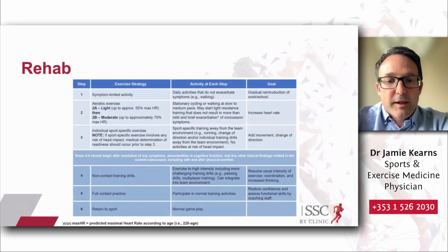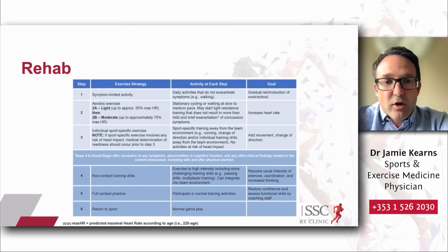So within that return and rehabilitation, this is a simple guide that would guide the staged and graduated progressions. Within it, you can see that the first few days of step 1 is symptom-limited activity that doesn't exacerbate symptoms, and then generally progressing on to light exercise of up to 50% of max heart rate. That can be simply calculated by the formula 220 minus age. That might be a stationary bike, which is usually quite beneficial as it prevents any head movement, and then progressing on to moderate activity or increasing heart rate running-based activity. The first light blue section is safe to progress on without the need for medical clearance. This is really designed to allow people to return to activity, which is helpful in terms of their progression back to reincorporation into both training and their sport.